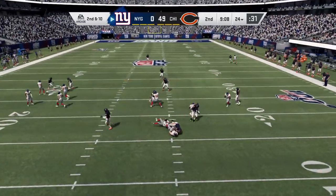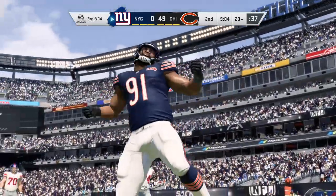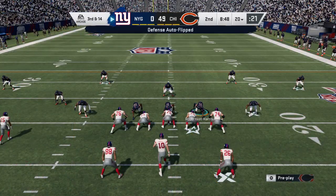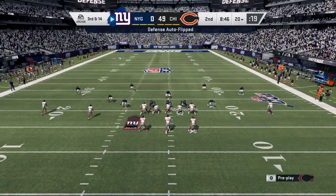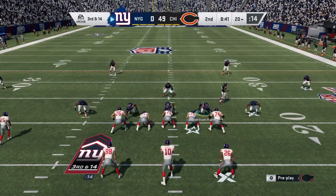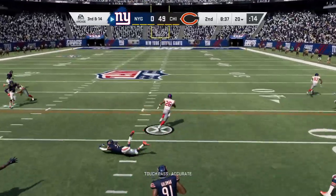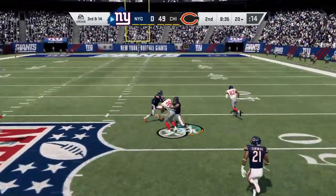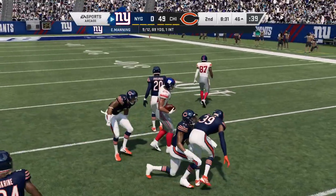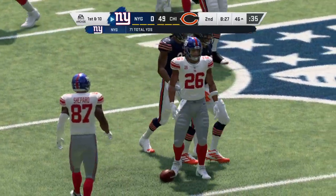Back to the air on 2nd down. It's Manning. Nowhere to escape, and he goes down. Eddie Goldman with a sack. 3rd and long for the Giants, and Eli following the sack. From the gun, it's Manning to Barkley on the check down. And he'll be taken down, but not before they work it across midfield. They'll get 34 yards there.